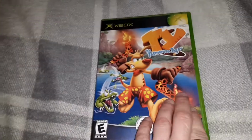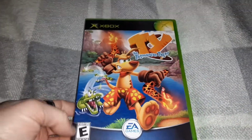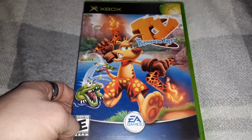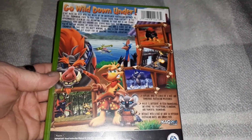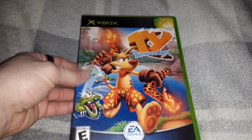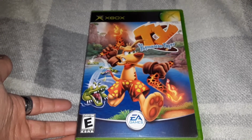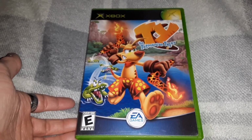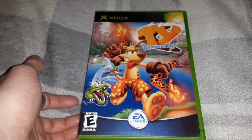But very interesting, and yeah, this is the first one. There were, I believe, 4 Ty the Tasmanian Tiger games. I might eventually look into trying out some of the others, we'll see. It depends on the price range, as long as I can get them for the same price I was able to get the first one for. But it's going to be an interesting experience when I get around to actually playing and reviewing the game, which I do plan on doing.